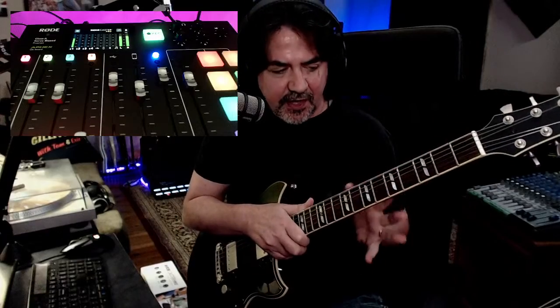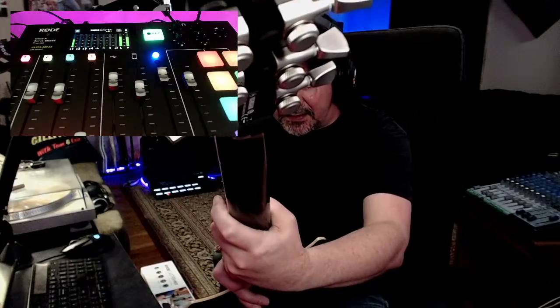There we go. Travis was asking, which model of Yamaha am I using? I am using the Yamaha RS620 Revstar. Everything is stock on this guitar except I put the Yamaha locking tuners on the back. You can see those on the back. That's the only thing I changed on the guitar. I love this guitar. Beautiful, beautiful, beautiful.